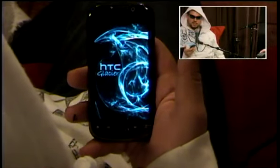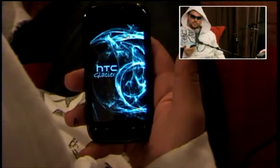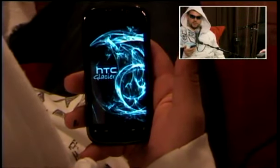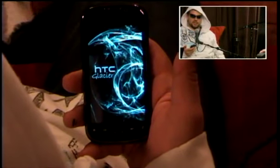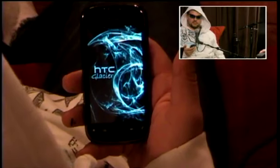There's my custom splash screen that I put on myself. That's cool. Yeah, much better. What did it say before, T-Mobile or whatever? It says HTC Glacier. No, I mean before. It just said My Touch 4G. And the HTC Glacier is the code name for the phone, right?